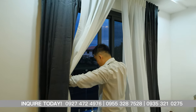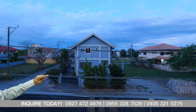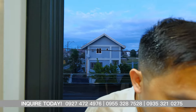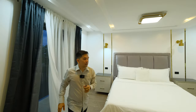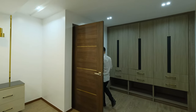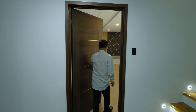No? Check this one. Wow! Look! So this is nice balcony kasi it's facing the morning sun, then look at the neighborhood. Okay? So what can you say, Benji? Very nice. Okay. We're not done yet, no? Big. We're not done yet, then we'll check out the fourth bedroom. Alright, so we're done. This is the third bedroom, then let us proceed dito sa fourth bedroom.